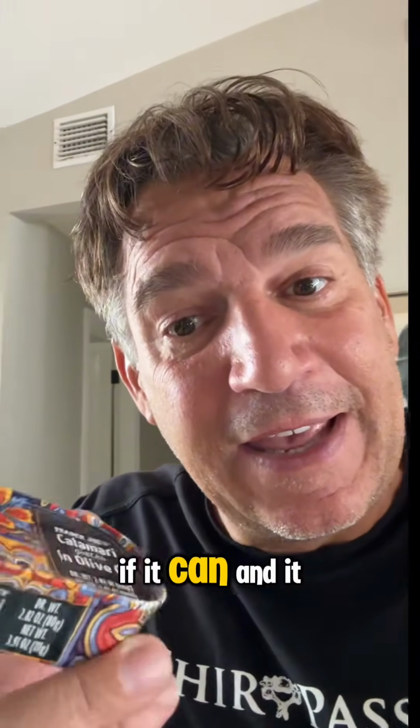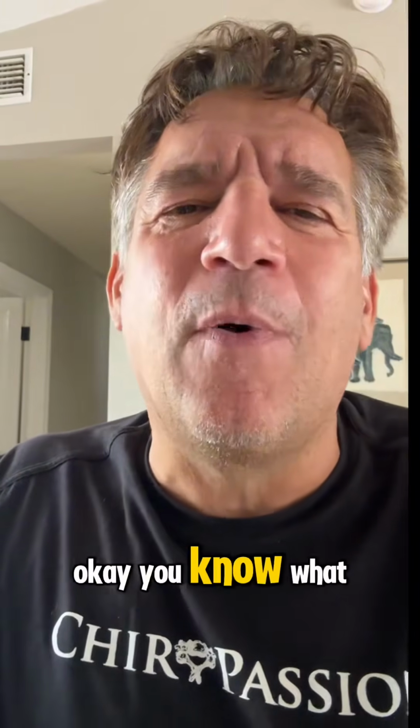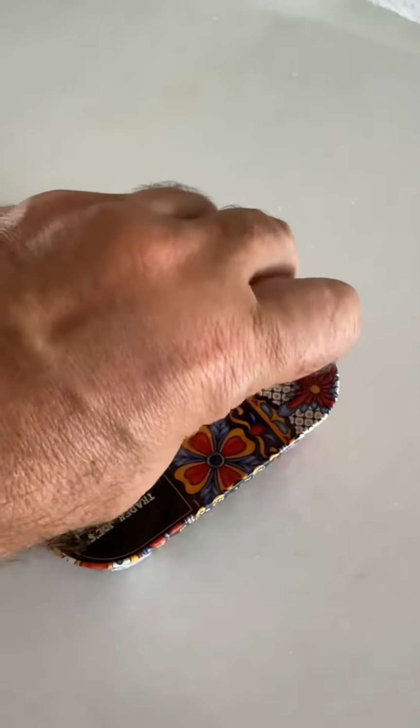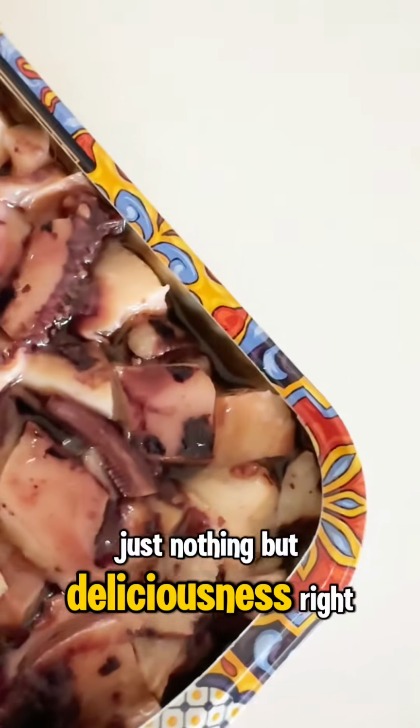They have a can, and it says calamari. I think it's backwards for you guys, but it's calamari, pieces in olive oil, Trader Joe's. I'm like, seriously? Okay, you know what? I'm gonna buy a couple. I'm gonna check this out, and let me see what it tastes like. I don't know if I can do this one-handed, but we'll try. Okay, here we go. That is just nothing but deliciousness right there.